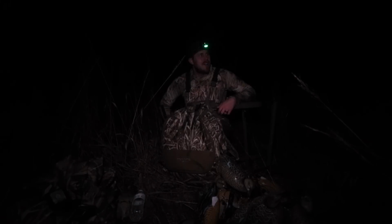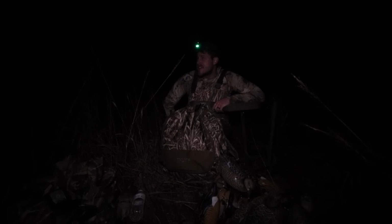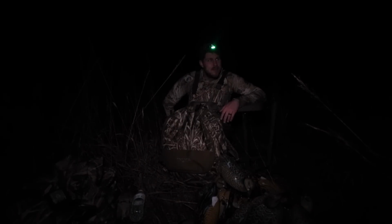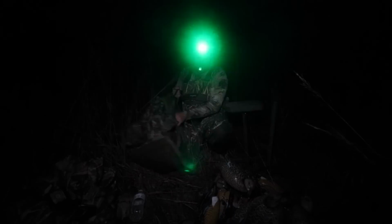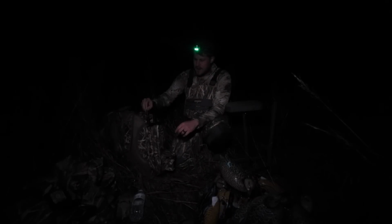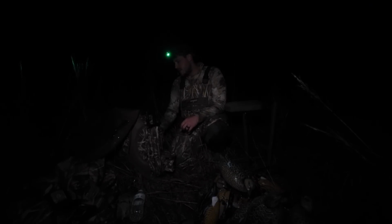It feels great to be out here again. I really love these moments where you're just kind of sitting in the marsh before everything gets wild, and it's a blast. So just gotta get everything organized and be ready to rock and roll. Might have a couple sips of coffee, but hopefully we can shoot a couple teally birds today.